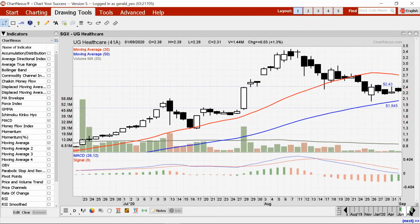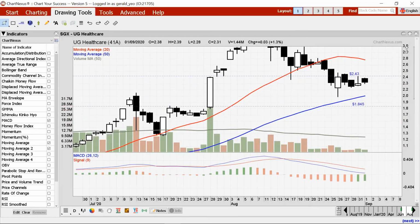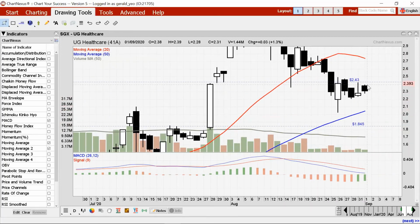In fact, today when the market opens, it tried, but it couldn't go higher to 243. So there's no trade yet. For those who are not aware of this, now you can see there's opportunity for UG Healthcare if it's able to go to 243. Again, if it doesn't hit 243, do not take the trade, because that may mean there's no momentum for this stock anymore. Only if it is able to go back up to 243, then you can take that risk.